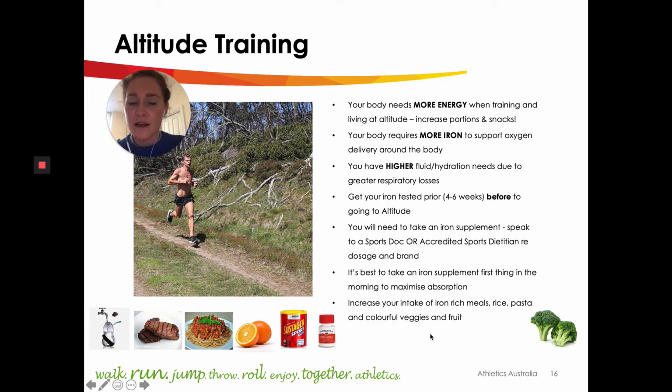The main things are getting in enough energy, having some more to drink, as well as looking at getting your iron tested. So if you've got adequate energy availability at altitude, you're more likely to have much greater opportunity of increased hemoglobin mass and therefore performance benefits. So it's a pretty cool thing, and you know, a great way to explore different places and be immersed in nature.